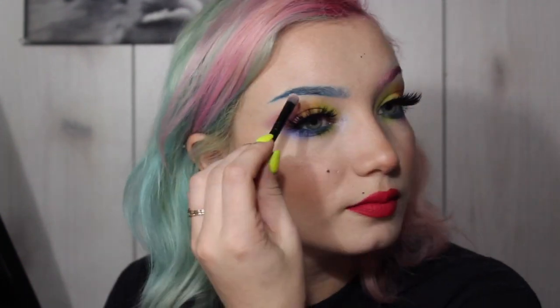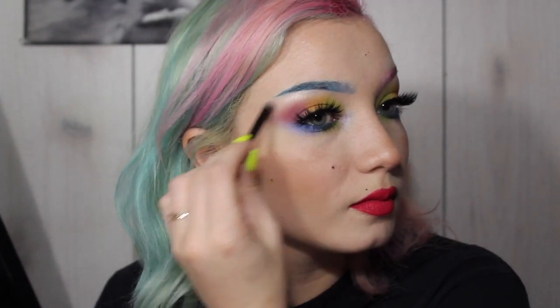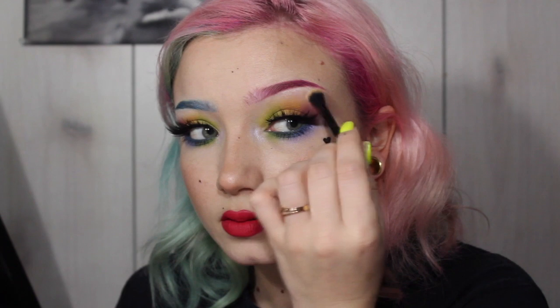Now I'm just going to take just the shade 23 and apply that on the brow bone for brow bone highlight. Go ahead and take the other side of that brush and blend it out so I don't have any harsh edges.